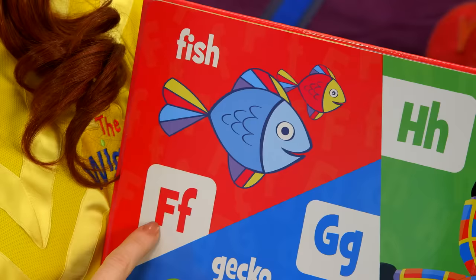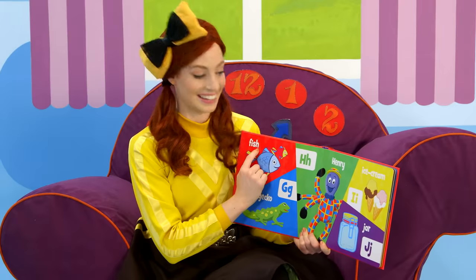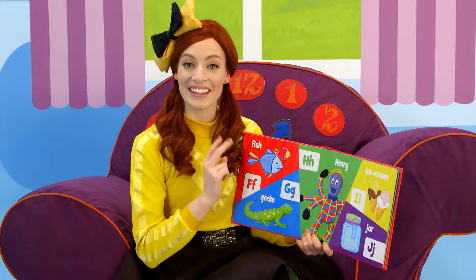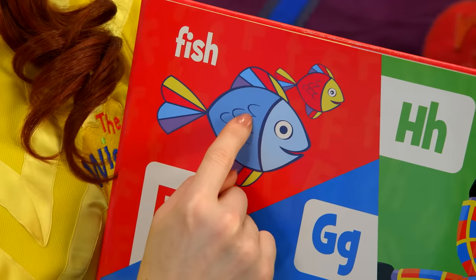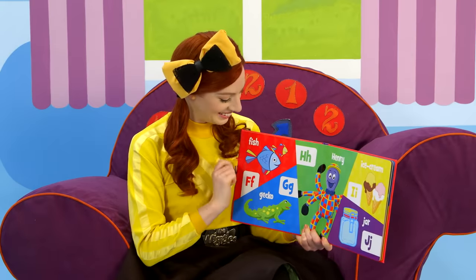F sounds like F for fish. And look here, there's two fish. One, two, and they're swimming in the sea. Hello, little fishy.